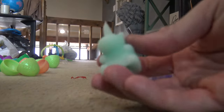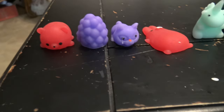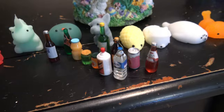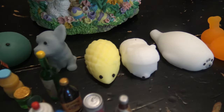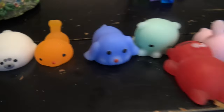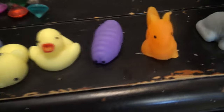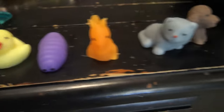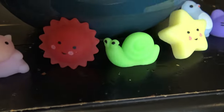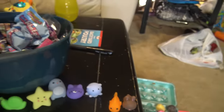Here's the unicorn. Holy jeepers, guys. Look at all Max's squishies. Look at these. Let's do it. There's some bottles. Look at these faces. Look at that little Arctic seal. I found a new Tweety. Did you find your Tweeties? Yes. Okay. Oh my gosh, this caterpillar, I'm gonna steal it. Nope. I love it. Look at the sunshine, the snail, the baby star, and the pinky. These are the cutest things I've ever seen in my life. I can't handle it. I can't.